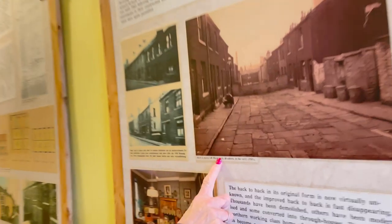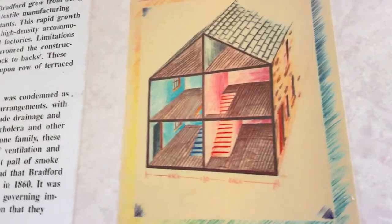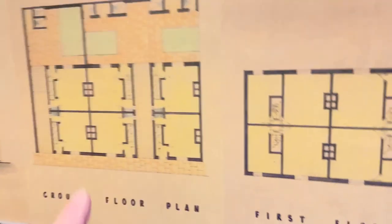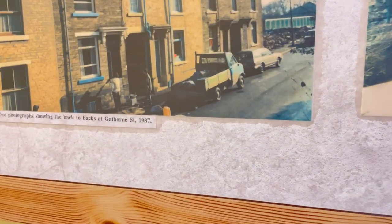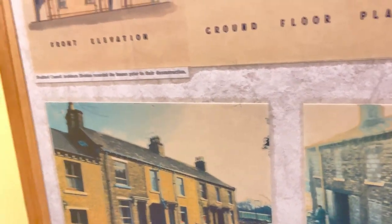Oh, this shows you the back of Morpeth Street in Bradford, and that's typically what they were like, isn't it? There's your layout of what they look like. And that's the drawing room of the mill manager's house. So he wouldn't live in a back to back. And there's the plan of how they looked, the ground floor. So one house there, one house there, one house there, one house there. The backyards. And that's Gaythorne Street in 1987, I think that says, which is what these houses are modelled on.